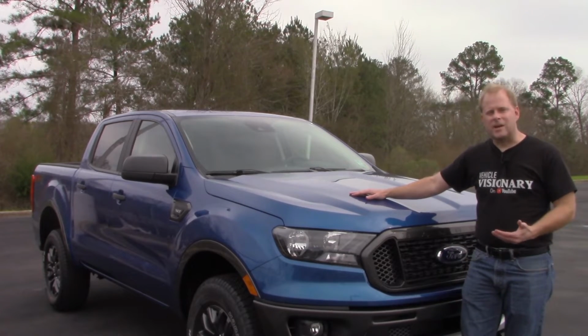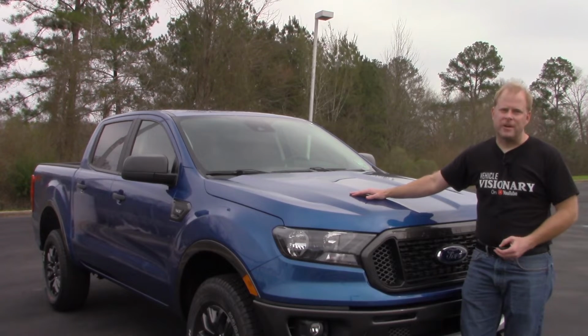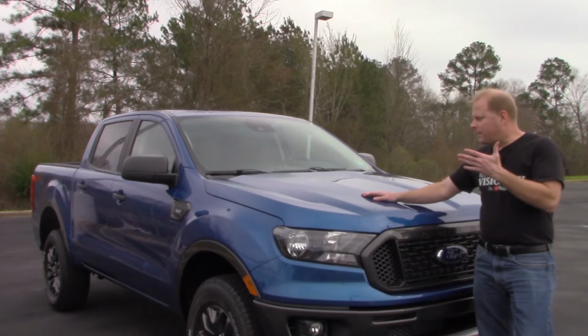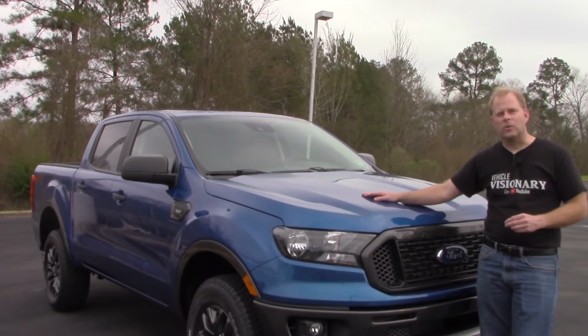So let's talk price on the Ford Rangers. There are obviously multiple trim levels and a lot of options available. This is the XLT that we're looking at, and of course this XLT does have the FX4 off-road package, and depending on what you buy, you will spend between roughly $24,000 to upwards of about $36,000 on your Ranger.